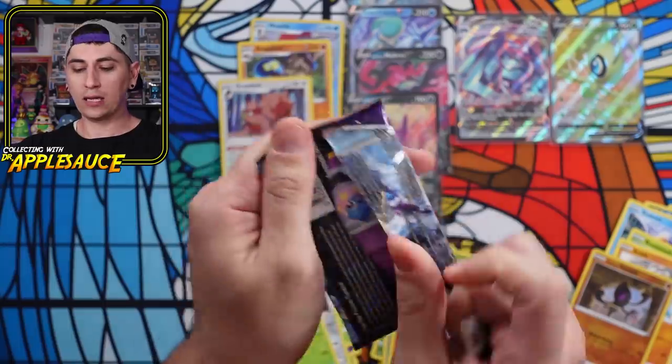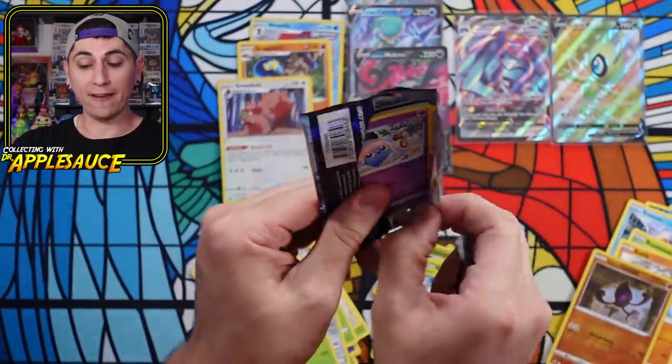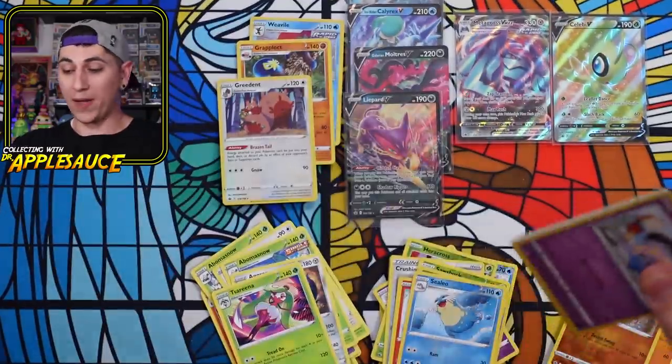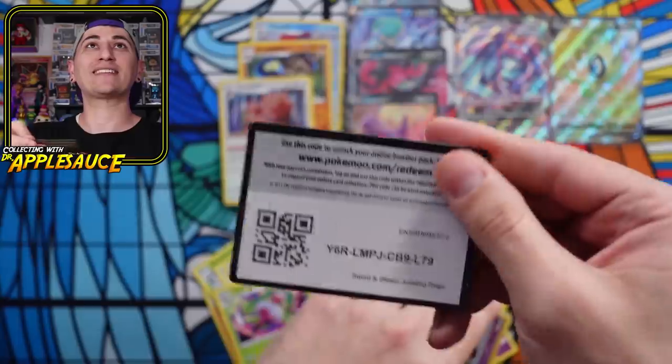This is the first sealed product of Chilling Rain that I have physically seen, that I have physically touched, and that I have physically opened. So I'm excited about it.